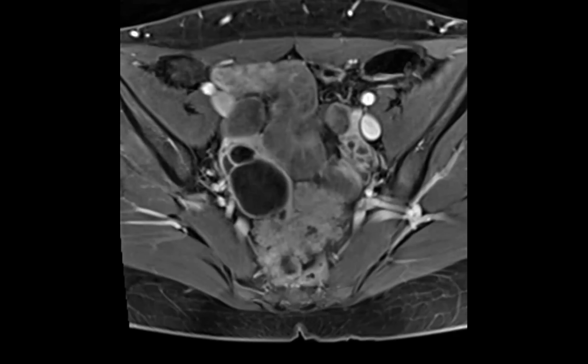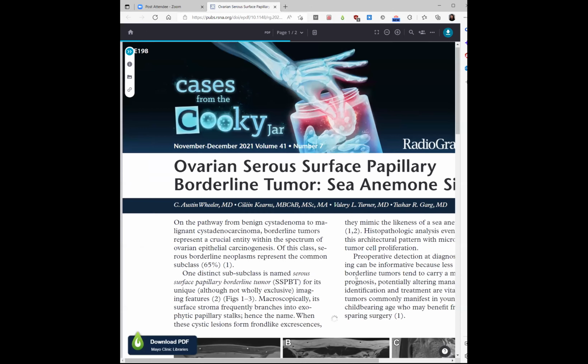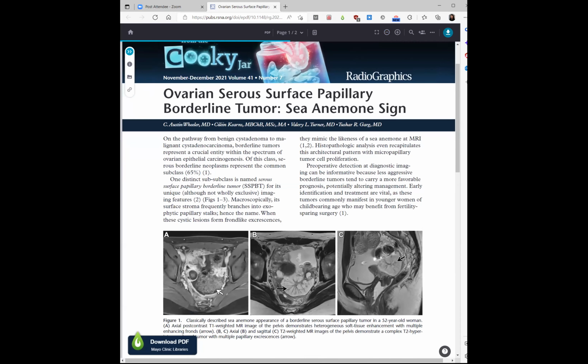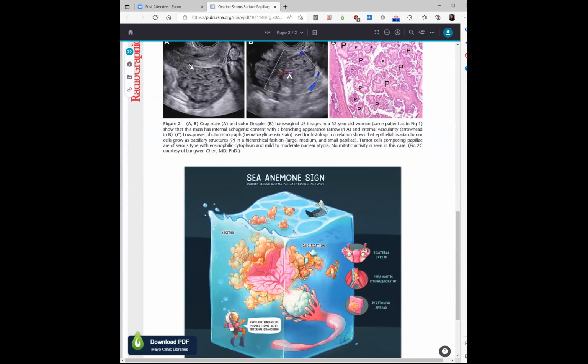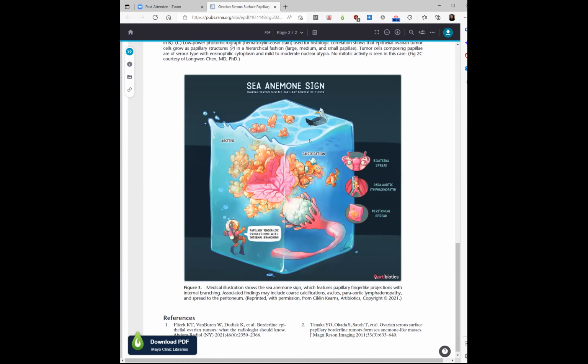So I think I put the link, but I'm going to bring over the paper. This was an ovarian serous surface papillary borderline tumor, and that's a sea anemone sign. It was the first time I've heard about this condition, and this is what it looks like. So you can reference this paper, and it's a stalk-like appearance, and they call it a sea anemone look. So there's a stalk, and as Aarti said, this papillary projection that arises from it is called a sea anemone sign.